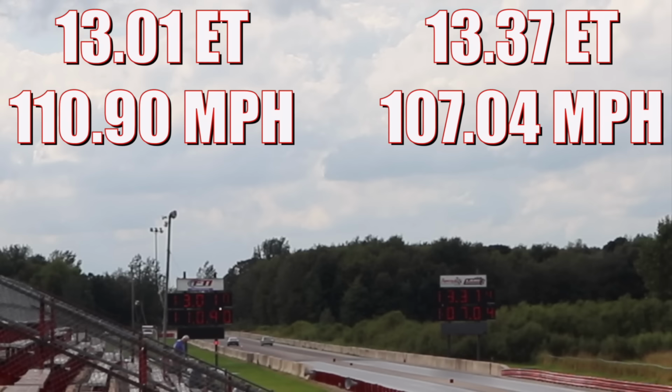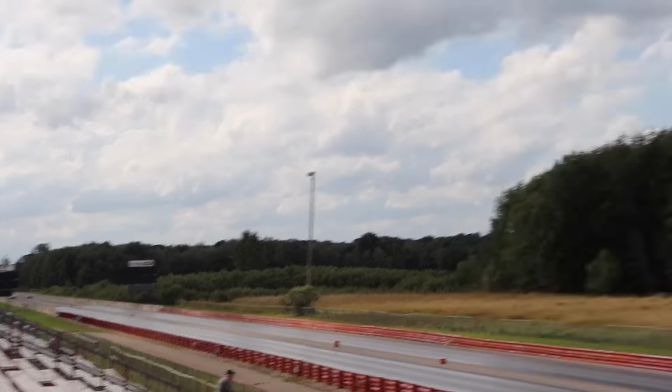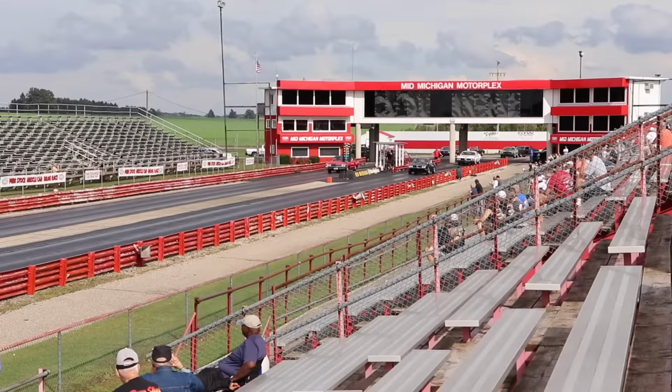Either way, it's absolutely awesome seeing these cars run, so let's check it out one more time.